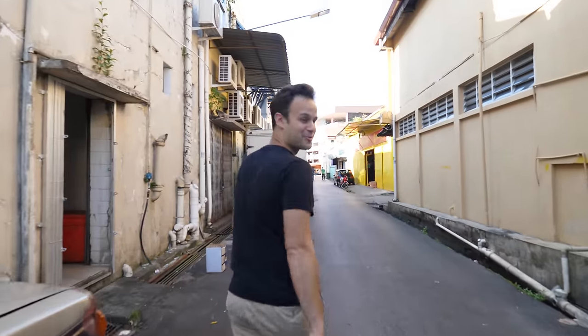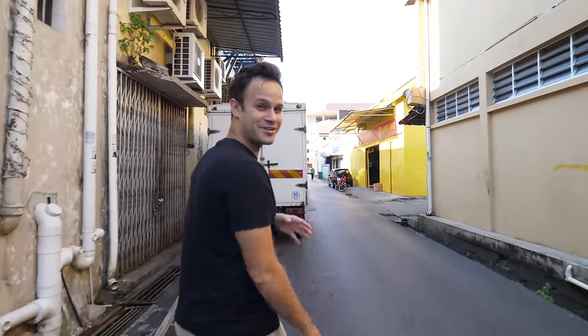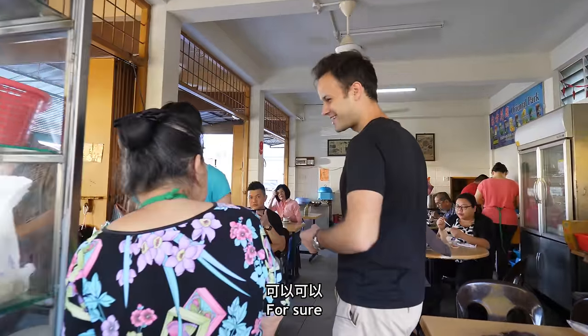All right, so next up, we're going ranging for the classic noodle dish of Sarawak here in Borneo, the kolo mee. I'm pumped.